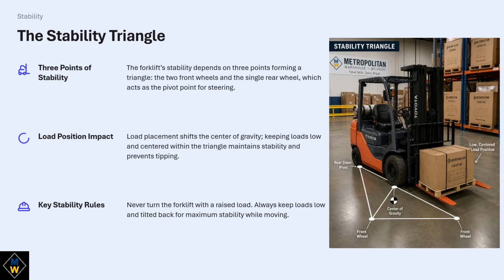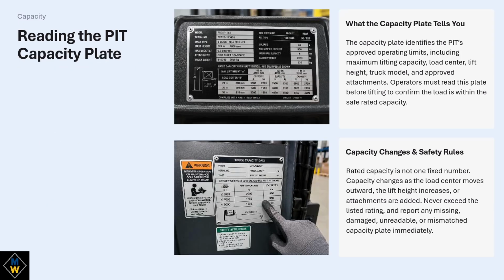Now that you understand stability, let's look at capacity: how much your forklift can actually lift safely, and how you determine that. Reading the capacity plate. This section connects directly to the stability triangle. The capacity plate tells you the limits of the machine, and those limits are directly tied to the physics of stability. Every operator must know how to read the capacity plate and understand that capacity is not a fixed number.